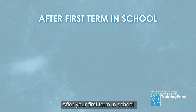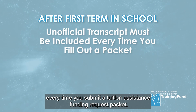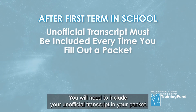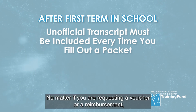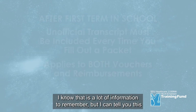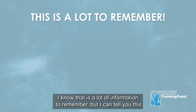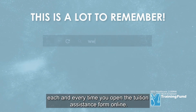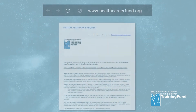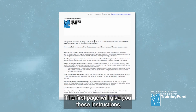After your first term in school, every time you submit a tuition assistance funding request packet, you will need to include your unofficial transcript in your packet, no matter if you are requesting a voucher or a reimbursement. I know that is a lot of information to remember, but I can tell you this. Each and every time you open the tuition assistance form online, the first page will give you these instructions.